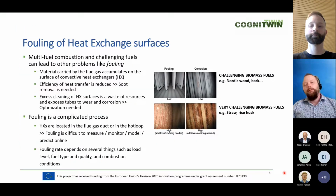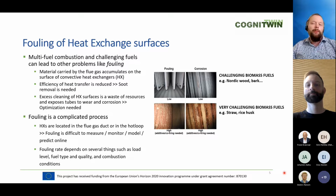What is fouling then? Fouling is one of the problems connected with multi-fuel combustion and challenging solid fuels. By fouling, we mean actually the phenomenon in which some material carried by the flue gas accumulates on the surface of the convective heat exchangers. Due to this accumulation, the efficiency of heat transfer is reduced and the soot removal is needed on a regular basis. On the other hand, excess cleaning is a waste of resources and also exposes the tubes to wear and corrosion.